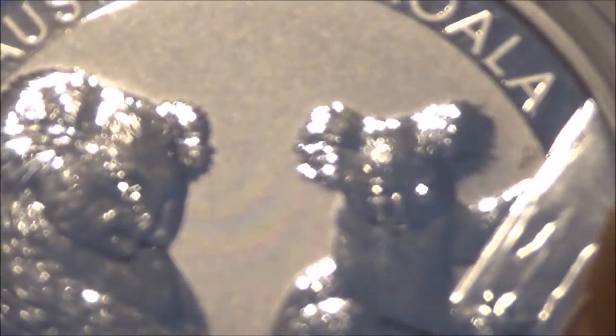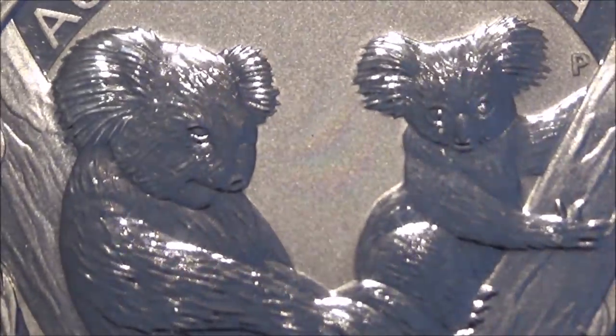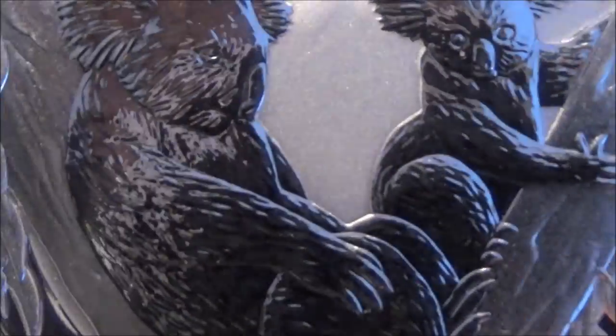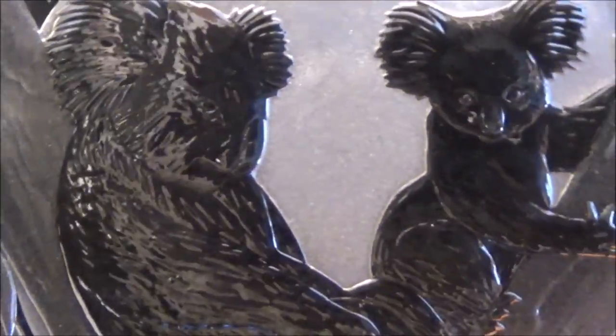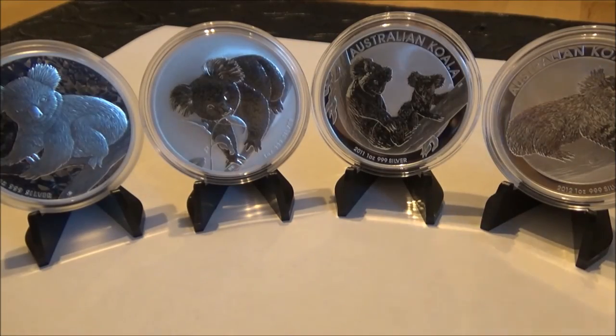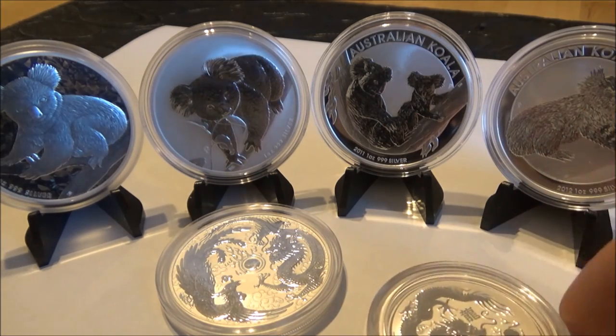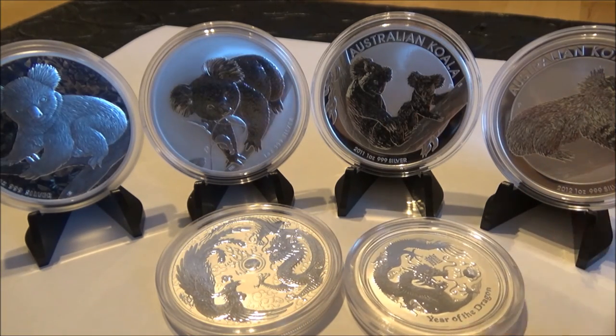And then we have also the 2011. So that's a 9, 10, 11 and a 12. As I said, only the 2007 and the 2008. I'll be hopefully picking up some silver or some gold, but I need to get obviously some 2017 koalas. So, but I'll be looking out for a 2007 and a 2008. Four koalas and two dragons. So 5.5 ounces added to the stack this week.